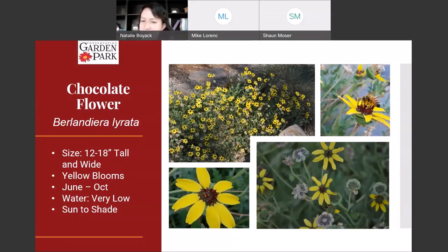In the bottom right-hand picture, you can see what it looks like after it's done flowering as well, with these little brown discs and the green discs as well. And so even when the flowers die, they still look pretty attractive. It also uses very little water and can survive in sun to shade.